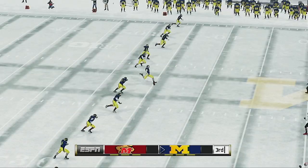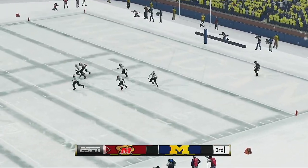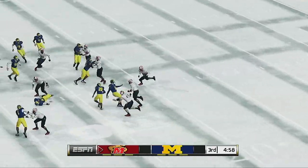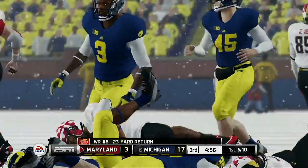Just about set to start the third quarter. He'll return it from the four-yard line. He's taken down at the 26-yard line.